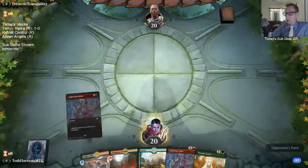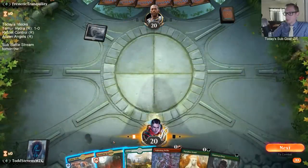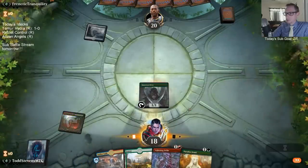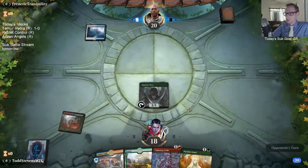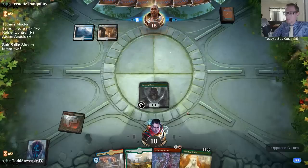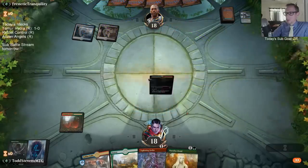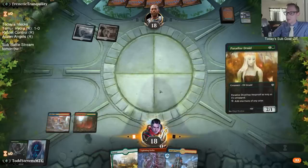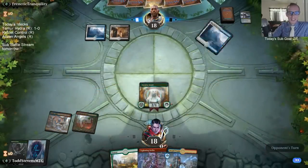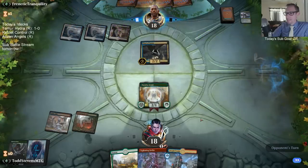Well, these hands were a little unfortunate. Alright, so Esper Hero. Yeah, it makes sense then that I'm the Grixis Master. It's true. Perfect sense.